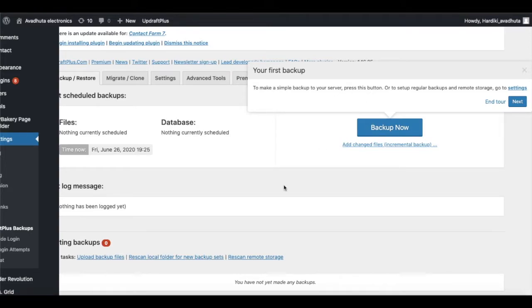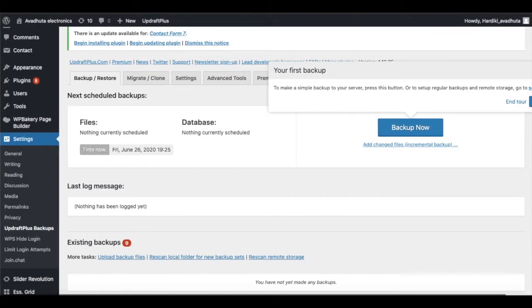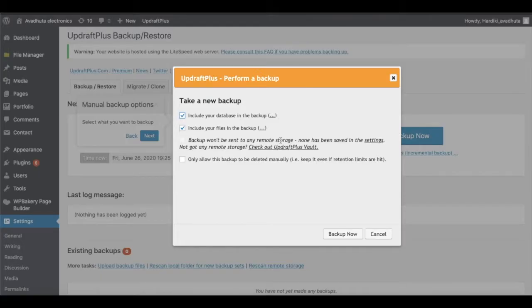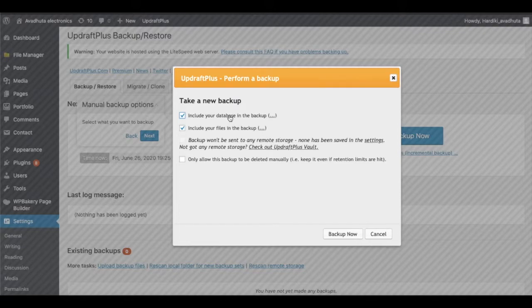After we reach this area, we are going to select Backup Now. So you are provided with certain options: include your database in the backup, or include only your files in the backup, or only allow this backup to be deleted manually. So I'll do that also.